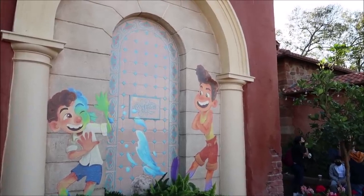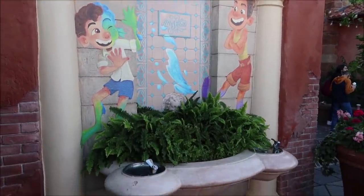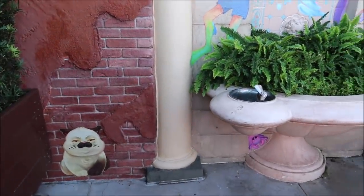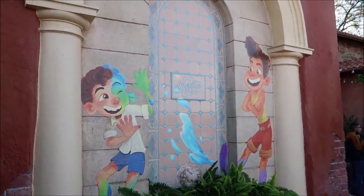Another thing you have to be on the lookout for is some Disney art in each of the pavilions, and usually it has to relate to the actual movie or movies that relate to that pavilion. So we're in Italy and they actually have some Luca art by a water fountain, and I kind of think that's a little clever. If you haven't seen the movie Luca, I suggest you do. I actually really do love this movie, and they have all this artwork right here by the water fountain, and I think I'm gonna take a sip. I'm gonna have a little Luca water.